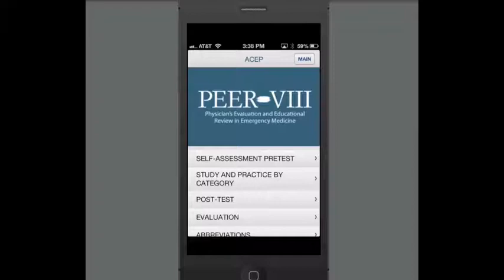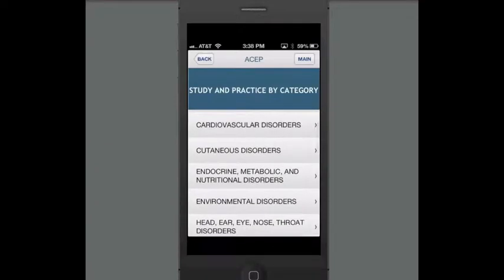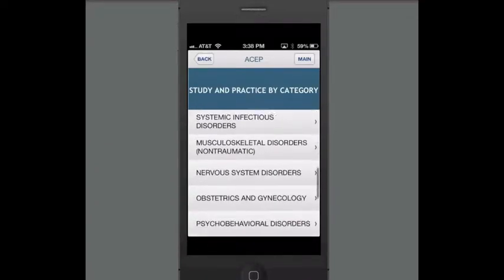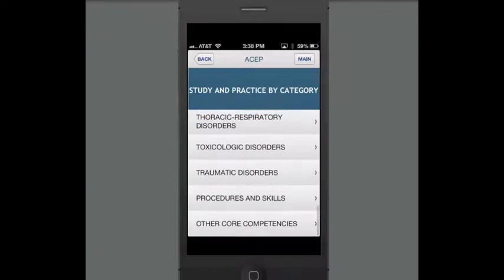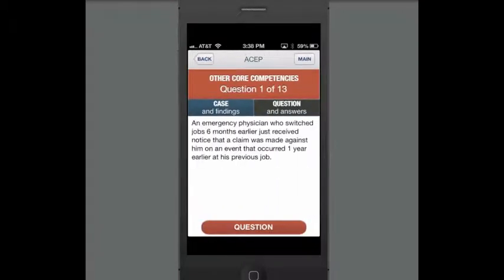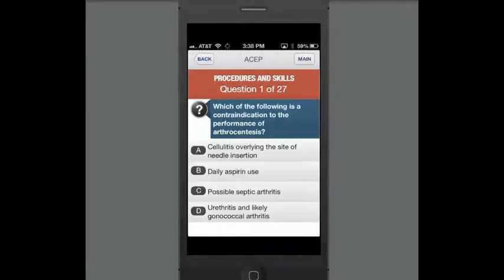Now, if you wanted to go through each different category, you can go down to study and practice by category and then choose each one of these subsections here and go through those in their entirety. If you wanted to, other core competencies, we'll pick those. You can see the number of questions for each subsection that you have right here. And again, this includes the 450 questions total.